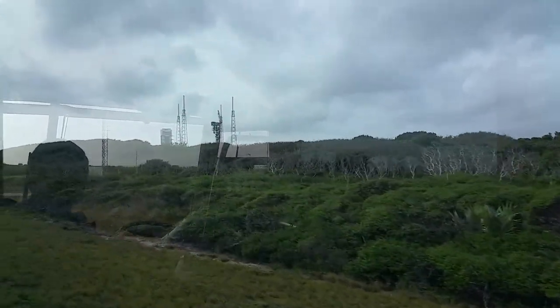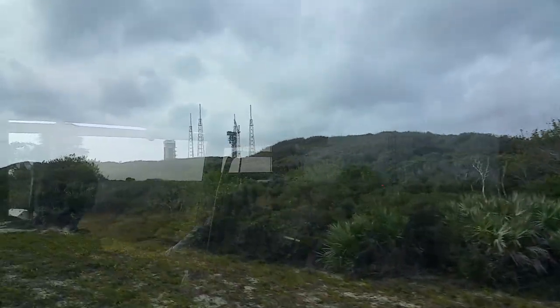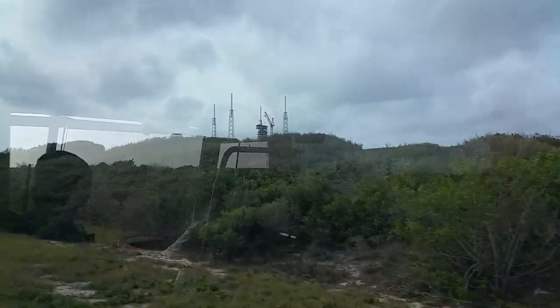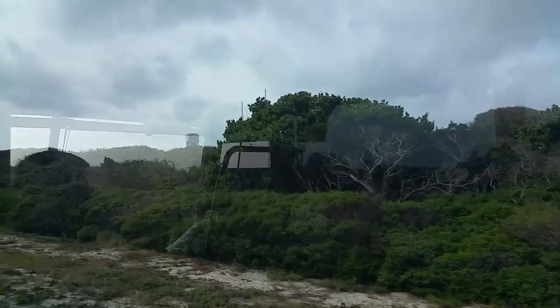So right in front of you are the most active launch pads in the world. And what's kind of unique? We're going to get off the bus at the beach house and have you walk on the beach. And I know that has some memories for Don.